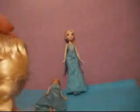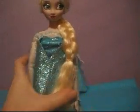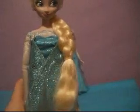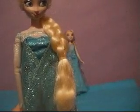And her head also has the same volume as in the movie. This is the volume. And her braid goes on her shoulder, which is very good, but it is too long, I see. Too long, which means there'll be a point deducted from that.